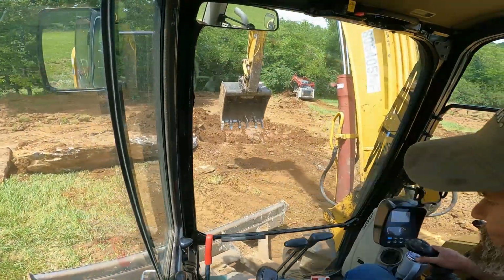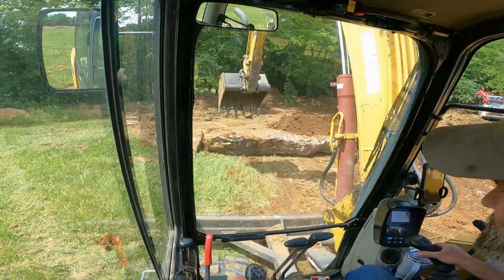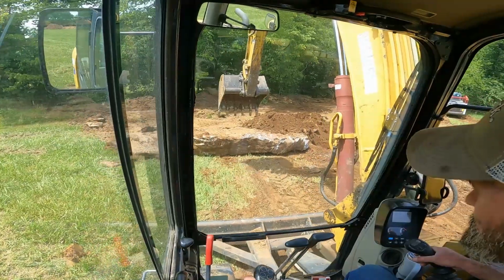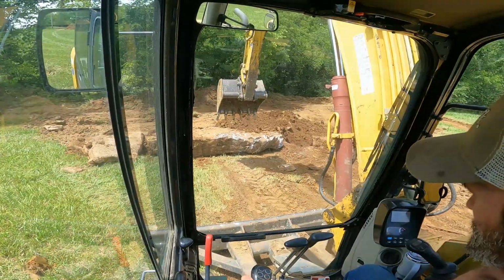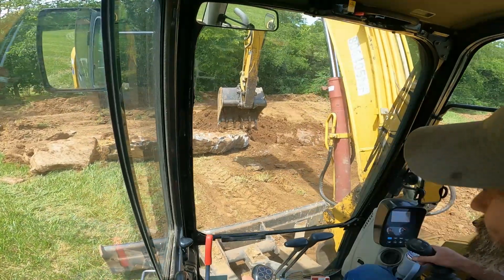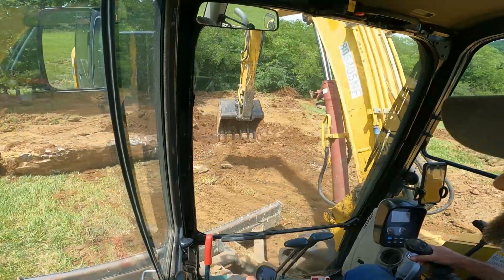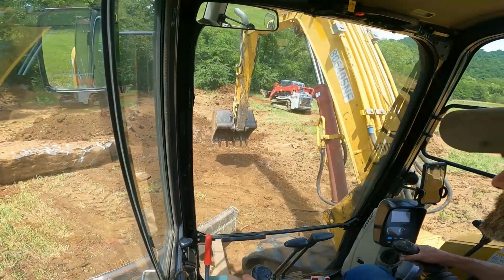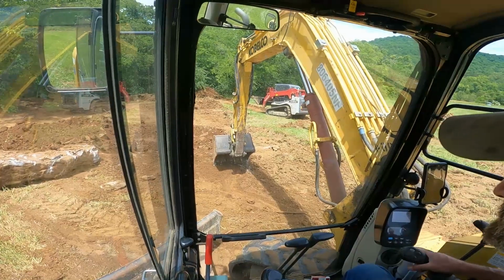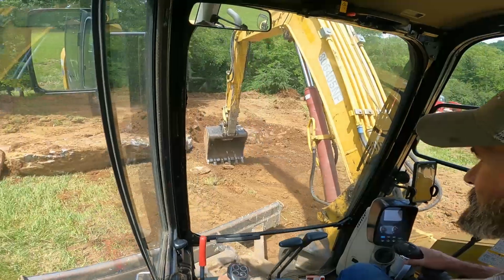Just for reference, this machine here is 8 foot wide. Actually, I think it's 8.5. I don't know, it might be a hundred. It's about 8 foot, so I'd say it's 9-10 foot. Of course, we got rock here too, so I gotta get that dug out of there.